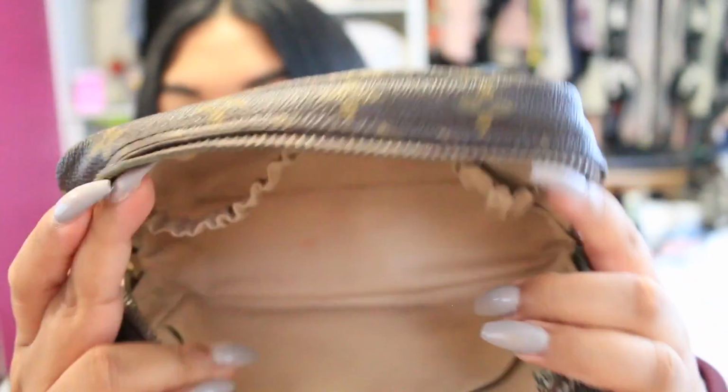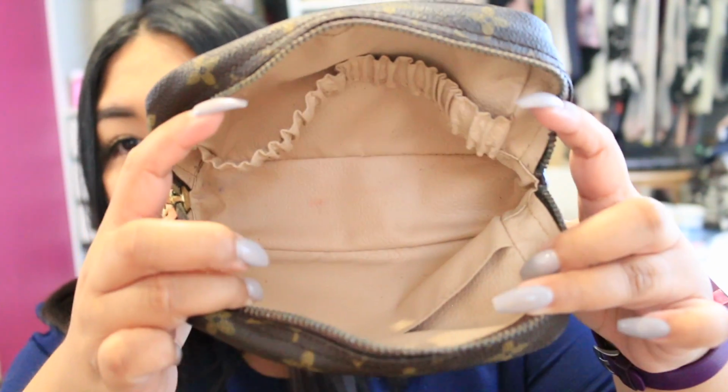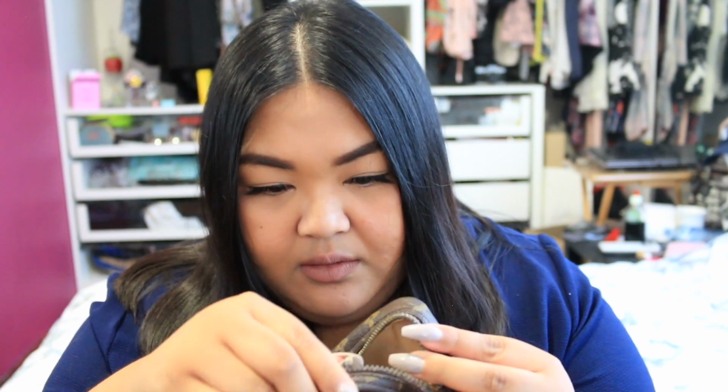It's actually pretty clean. I'm pretty happy and surprised with that, because you know how sometimes on the listings of things that you buy, it's not really to what they have posted. So it could use a good wipe down. And it has the little made in France tag right here.